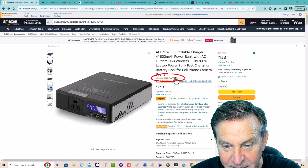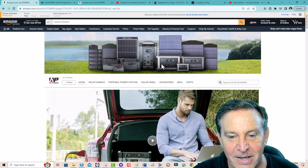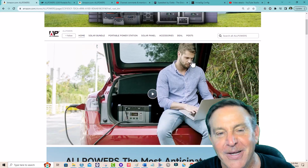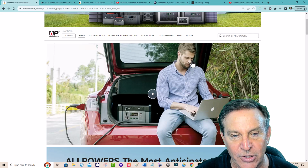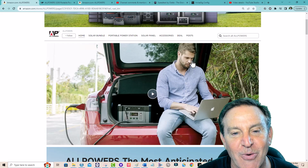If you said, hey, I believe you, I want to be even more ready, click the link right here that says All Powers. You'll see that they make all sorts of different batteries in different sizes. Look at this one. It even has a 240 plug. Oh, this man, he's charging his car while sitting in his car. So it's all about power and energy. Obviously he doesn't have enough energy to charge his car all the way up, because those things have monster batteries. But he has enough power to get away with it.